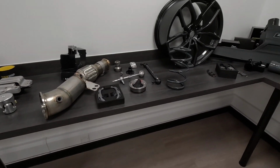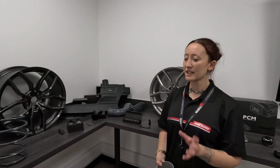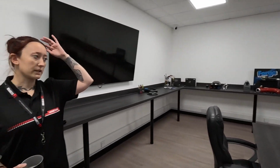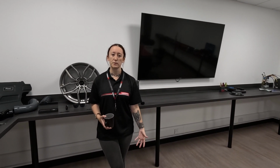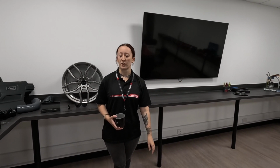This is pretty awesome stuff here. It's all in the name really, isn't it? Absolutely, yeah. Anything like your paddle shifters, your steering wheels, your carbon, things like that, we can fit here, but a lot of them go through one of our other companies, which is Ultimate Customs. We work alongside them, and they also supply a lot of carbon bits and pieces. For wrapping, tinting, things like that, we would suggest going there.